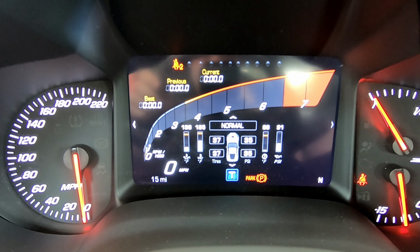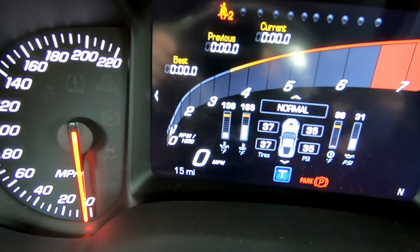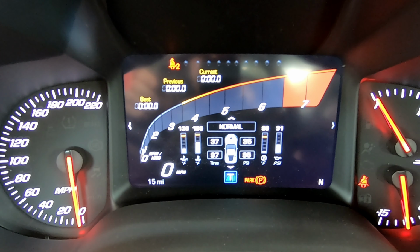Inside the car, we can see 15 miles, guys. This is a brand new ZR1.